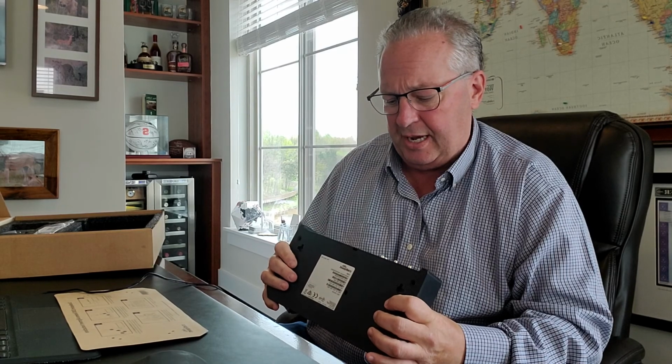This is the power supply. Okay, so we can do that. So I get the power supply. Okay, and then here is the unit. All right, so pretty light. Doesn't feel too heavy. It's actually not heavy for its size.